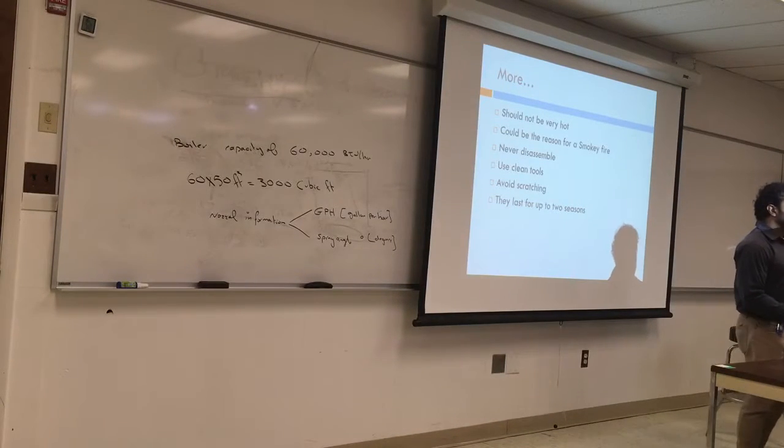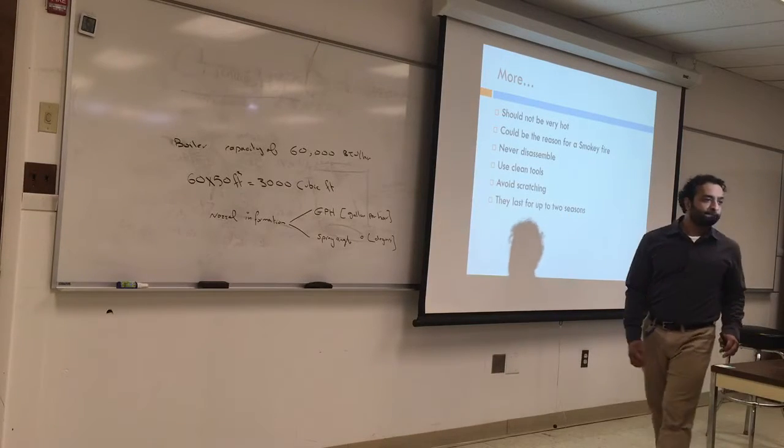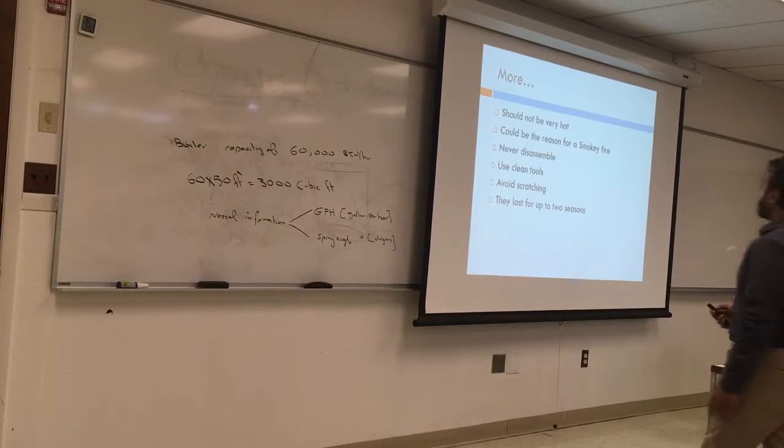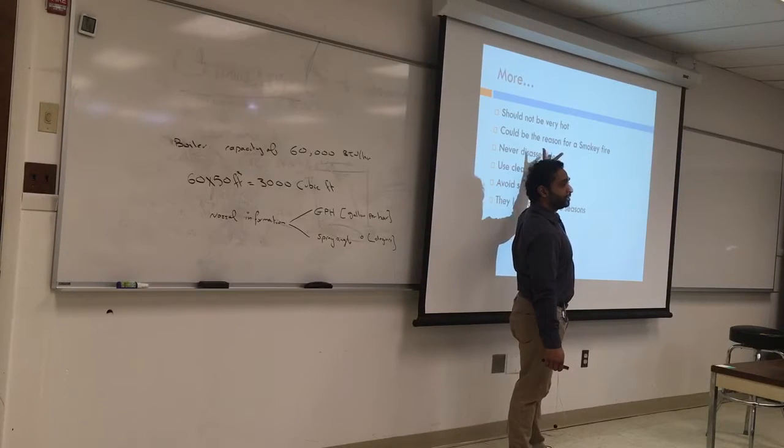The nozzle, if you take out the burner, it should not be very hot. If it's too hot to touch, something is wrong with the burner. What do you think is wrong? Could be backfire, it could be placed too close. You have not adhered to the instruction for how far it should be from the burner. So if you took out the burner or the nozzle setting and you find it's too hot, something is wrong with the combustion, double check that. Could be the reason for smoky fire, and could be the reason for delayed ignition.